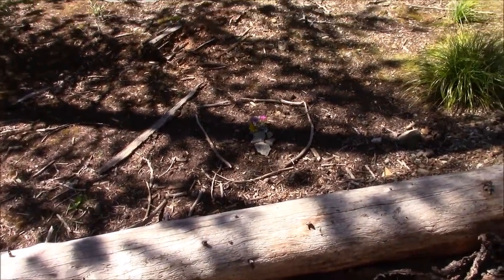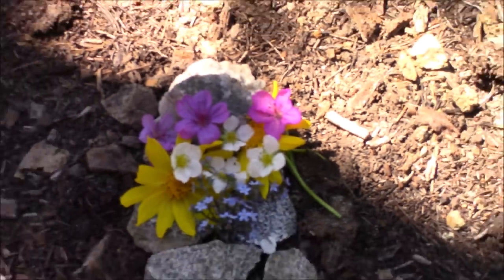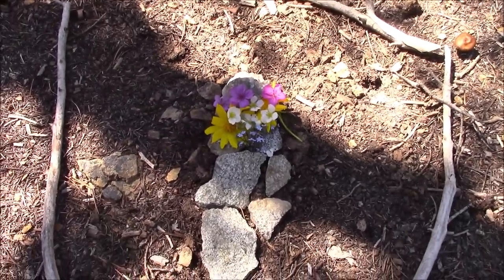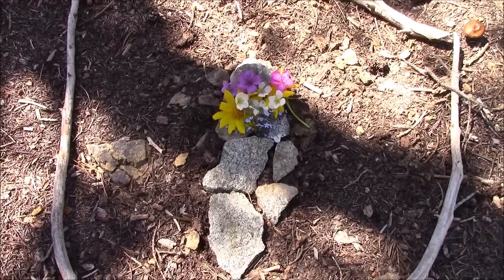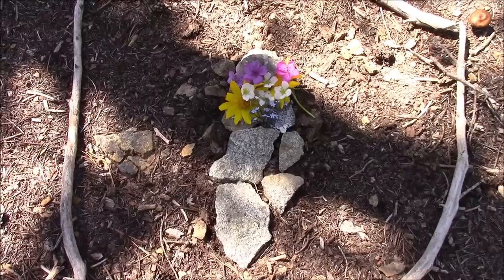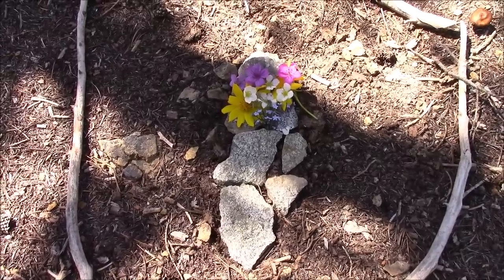Farewell, buddy. I love you. Sunday morning. I just put some flowers on Buddy's grave. Had him for 19 years, and he was a wonderful friend, and is very much missed.